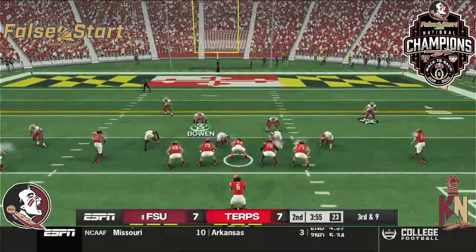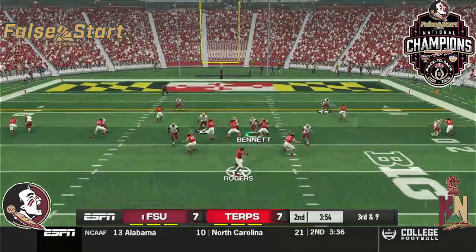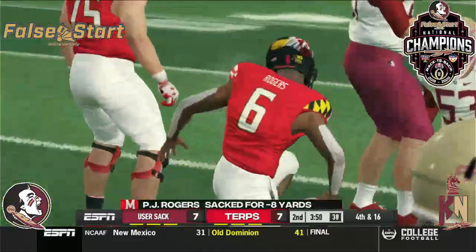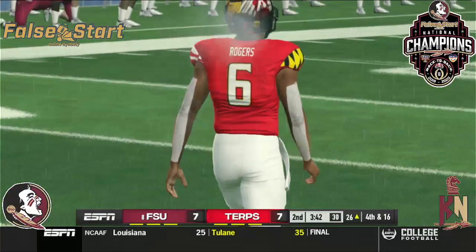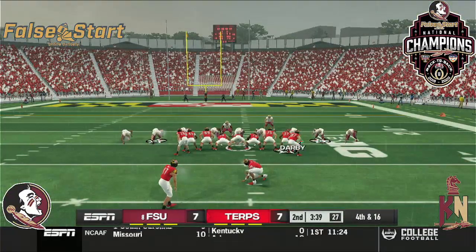They'll spread the field here. Let's see what the defense does with a 5 wide outlook. And he can't get away from the pressure. That's a loss of 8 yards. Fourth down. After the sack, it's now fourth and long.